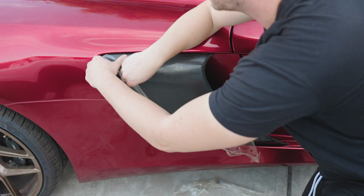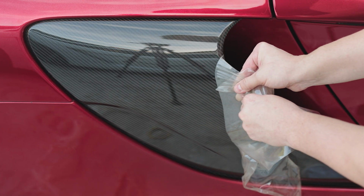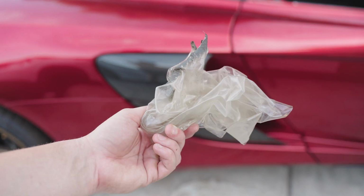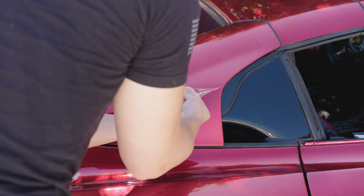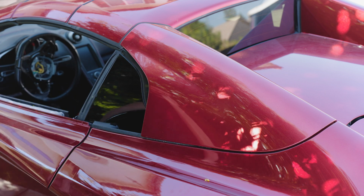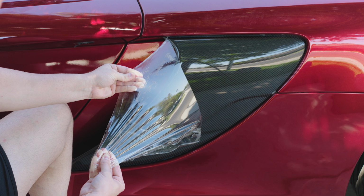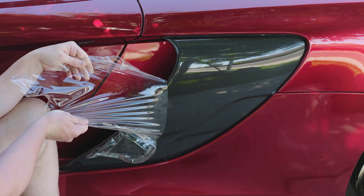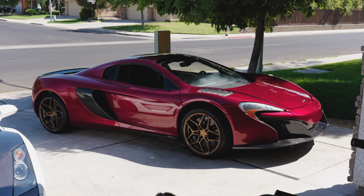Oh yeah, look at that. Look at that. This PPF absolutely saved that piece of carbon fiber. That is incredible. And no scrapes. Very nice. Let's get this thing flipped around.